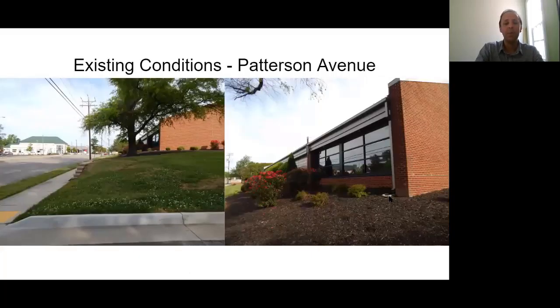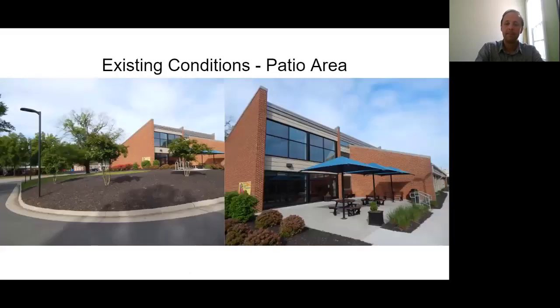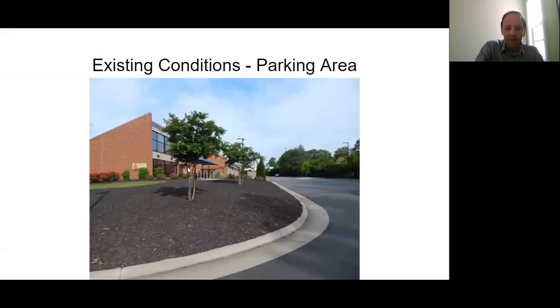Someone asked in the chat box about how many people use the bike racks and what's the capacity at the site for bikes? Yeah, so both bike racks are this size right here. And I'm going to go back maybe to this photo right here. So 1, 2, 3, 4, 5, 6, 7. So 7 bikes maximum could be parked on each rack. So capacity is about 14. That's pretty good capacity for a library of this size.